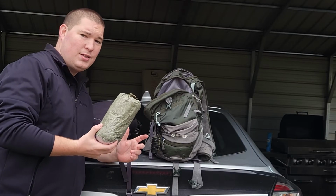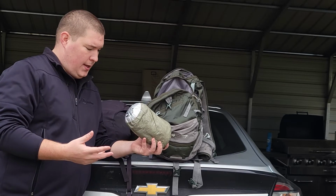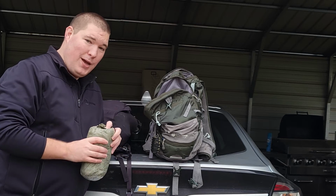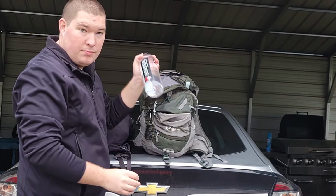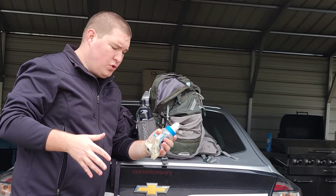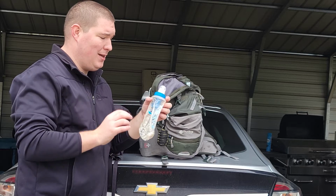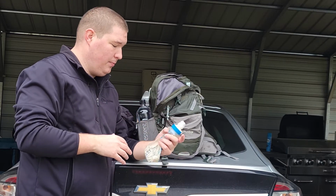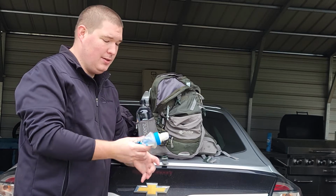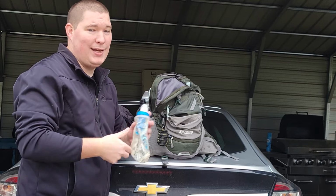Next is this SOL Escape Bivvy. I've used it once and it did okay. I'm hoping that it fits in this bag. We shall see. It's going in for right now. Of course, you gotta have water. My filter of choice for little get-home conditions is, of course, the Katadyn BeFree. It works well for what I need it to do. Not my favorite filter by any means, but it's packable, it's light, and it gives me an extra 1 liter bag in case I need it.